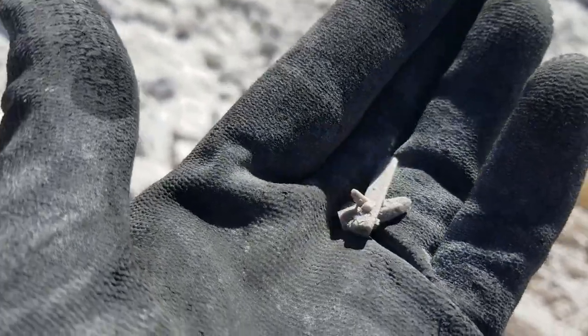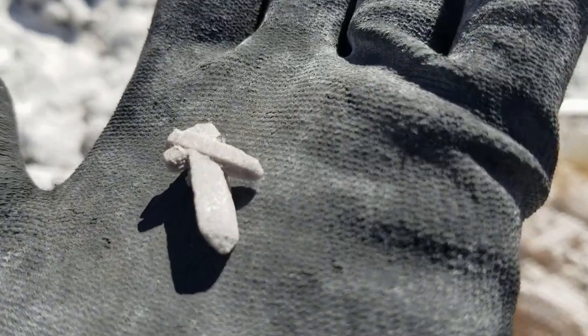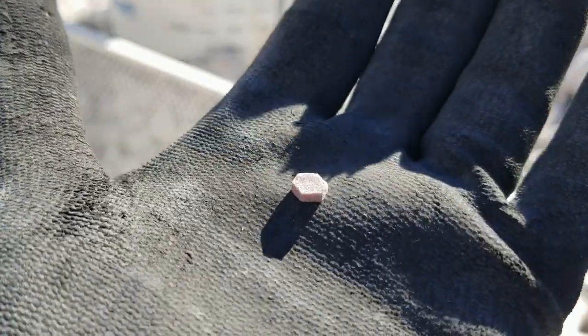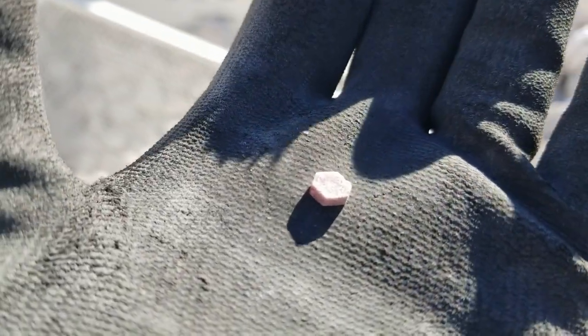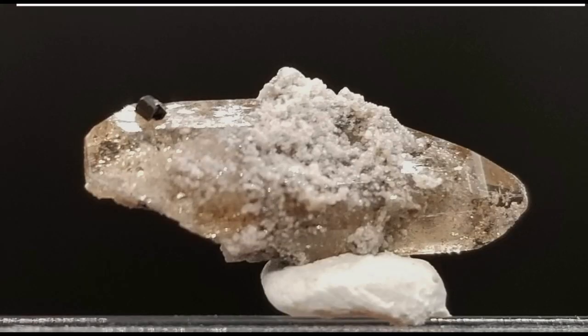Check out this beauty. They've all been little sticks, but this one's got some nice formations. Look at that. Can't believe it survived. Woohoo! My first red beryl I pulled out in a screen myself. Look at that beauty. Starting to get some energy back again.